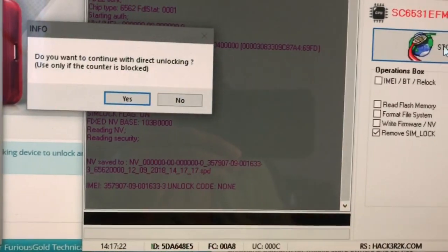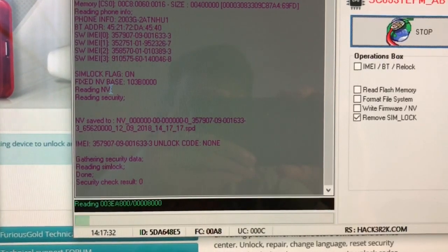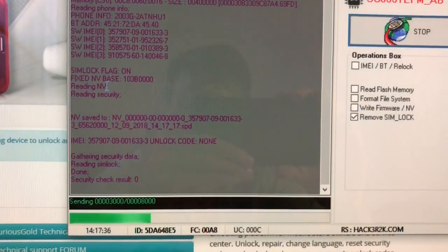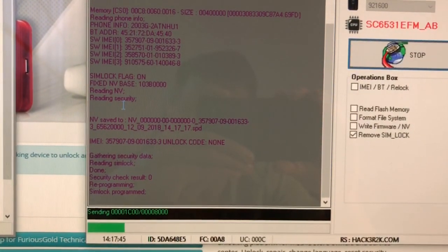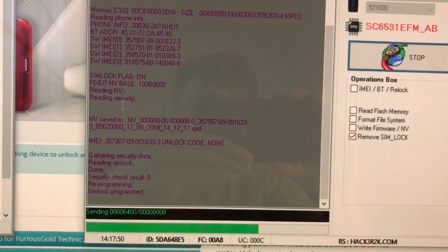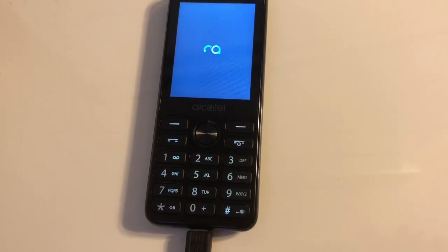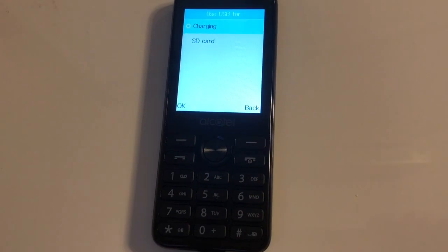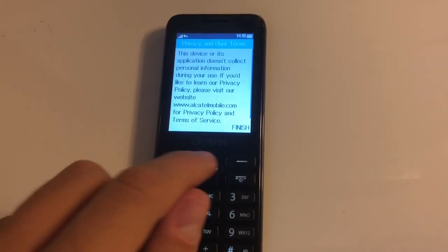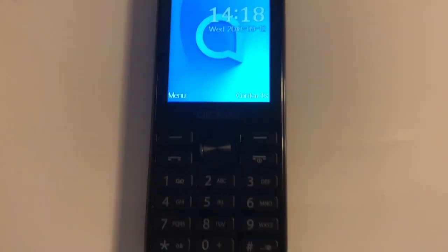Okay, so we are going to choose yes at direct unlock since the code rigging is not possible. That's it. Phone got unlocked. The phone restarts itself. As you can see, it's not requesting for the code anymore. We have here full signal, Vodafone Romania, running in this Telenor Alcatel.